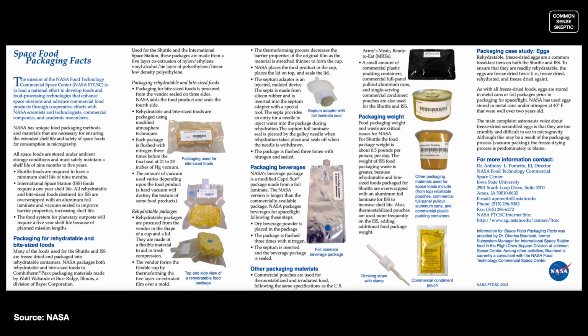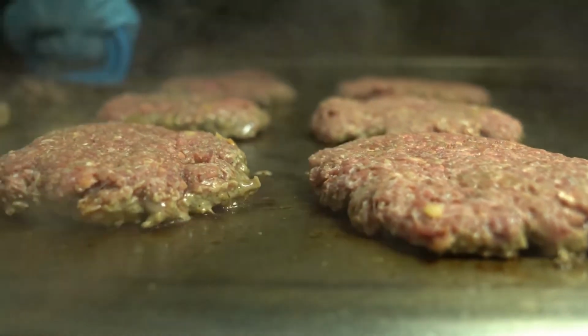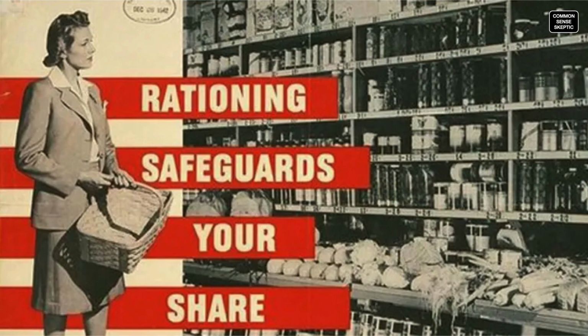Prepackaged individual servings of shelf-stabilized food warmed up with hot water will be the only items on the menu. There will be no fresh produce or grilled burgers or boiled lobster or even a buffet line. Every traveler will be rationed at every meal by necessity for the food they consume and even the amount of water they can use on a daily basis.